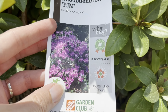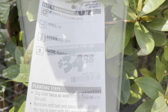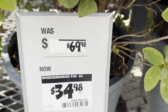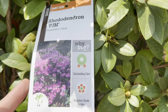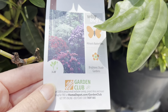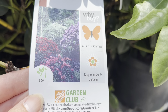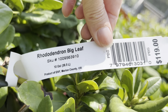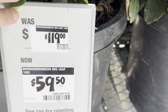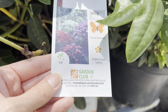The rhododendron PJM is marked as a part-sun shrub and is noted to grow to a height of 3 to 6 feet tall. It's currently showing as marked down in the 6-gallon size from $69.98 to $34.98 at my local Home Depot. They also have the rhododendron called big leaf, and it's noted with a pretty big height range difference of 3 to 20 feet tall. The 10-gallon containers are marked from $119 to $59.50. Now, to be honest, I don't have a lot of information about this plant, but did want to mention it here.